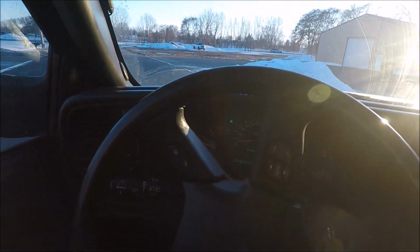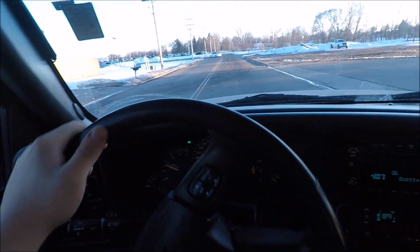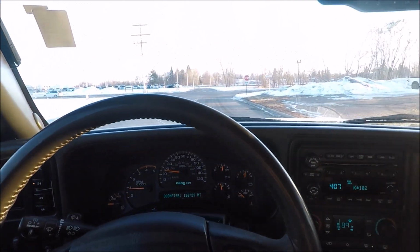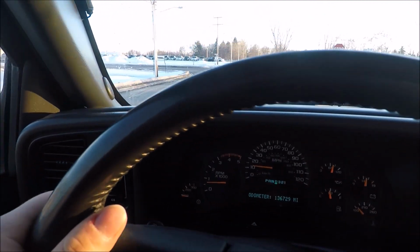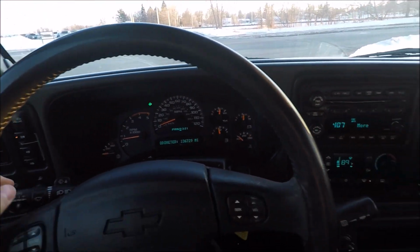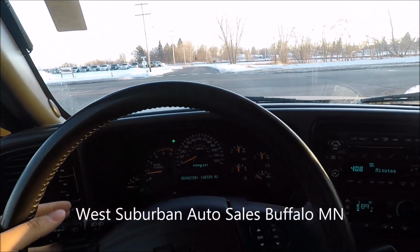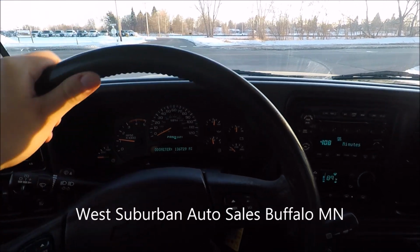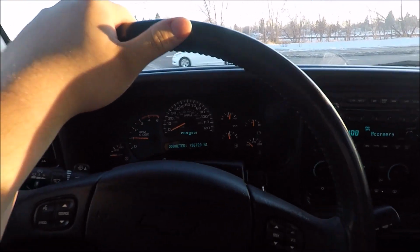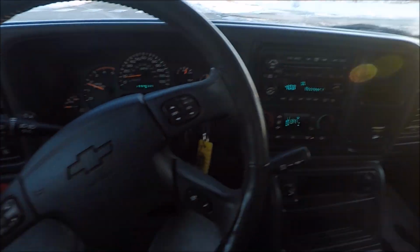All right, well, really awesome guy at this dealership here. I'm gonna give him a big shout out. Let me take out the two trucks I'm looking at. We're in the, I don't know what year this is, 2004 or 5? 2004 Duramax with 136,000 miles, one owner. This thing's a beast. This thing is seriously a beast.